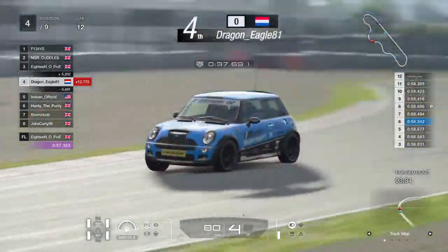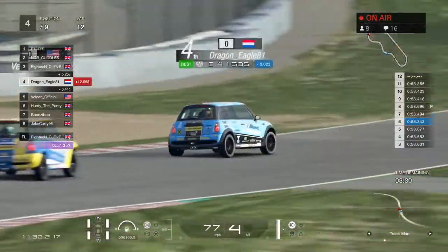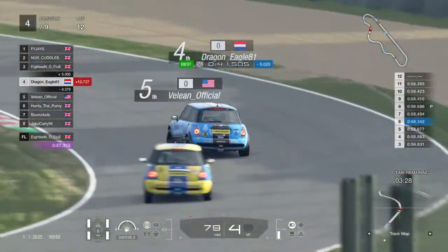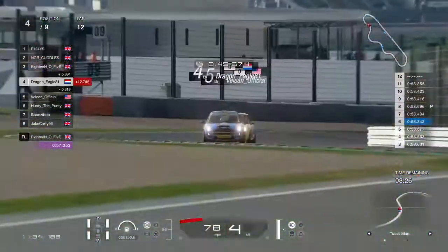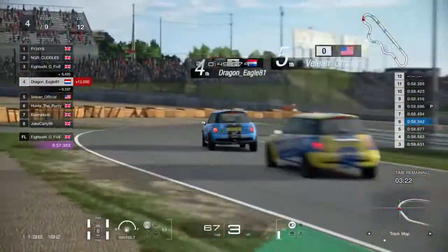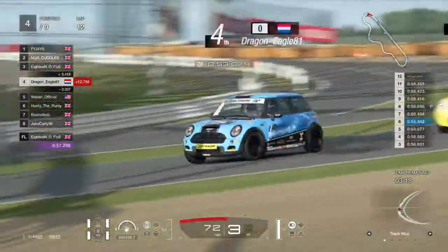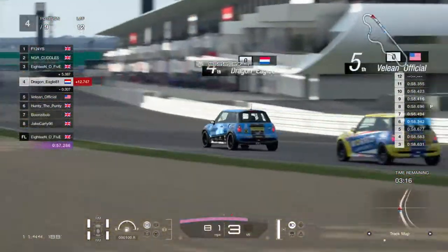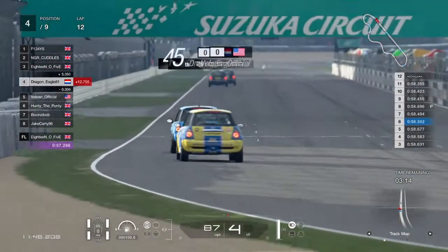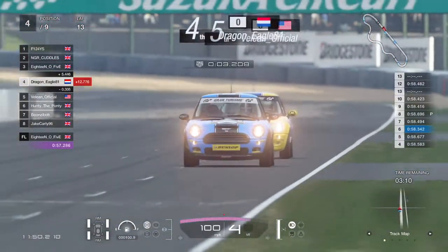Dragon Eagle still under some pressure from Vilian Official. It's not nice to have someone that close to you for a whole race. That's all you can see in the mirrors, just thinking about if they're going to make a move and make a dive on you. It's kind of every corner if they're that close. It can be a bit daunting. I've had it myself for about 10.5 minutes.